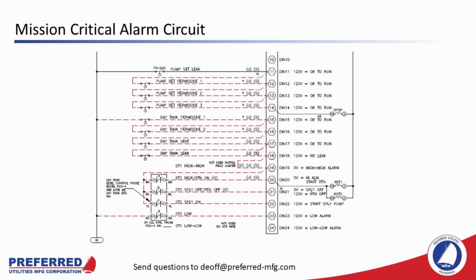This is a snip from an actual Preferred wiring diagram. You can see we have a limit string like the limit string in a boiler flame safeguard system. All the normally closed pump permissives have to be made to energize the pump set permissive relay. All the normally closed day tank permissives and the normally closed high oil level float switch have to be made to energize the day tank permissives relay.